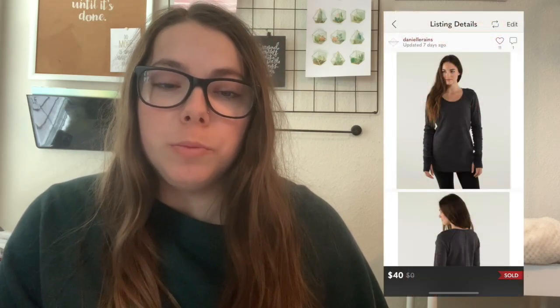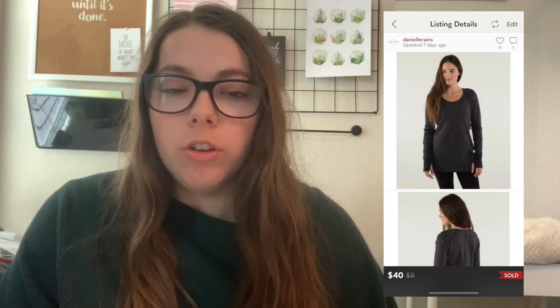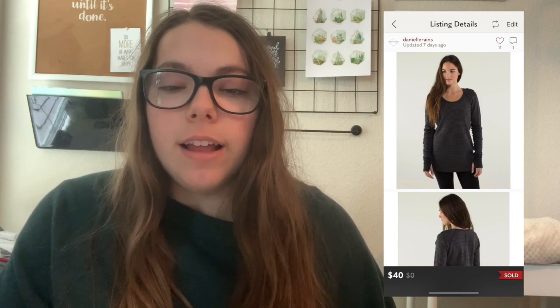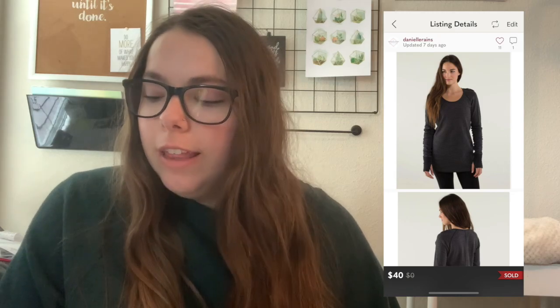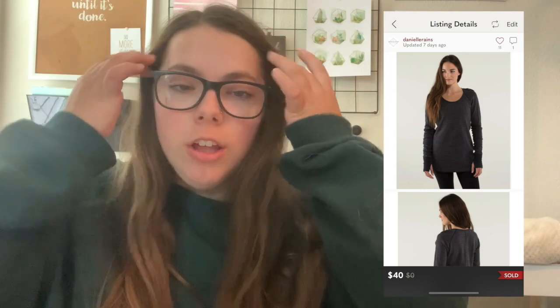Okay, moving on to July 13th. The first sale I made was a Lululemon Open Your Heart reversible long sleeve top. This was in a size 6. It sold for $40 with a Poshmark fee of $8, and that left me with $32. This I got from a thrift store about 5.5 months ago. That's how long it took to sell.